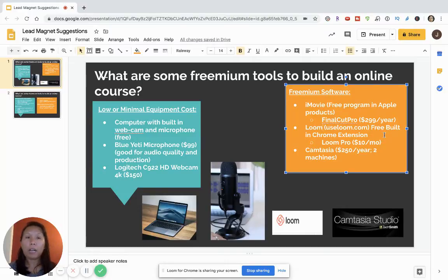Like for me, when I use the Chrome extension, I just click on the Loom icon when I'm ready to record, and then it'll give me a countdown, and then I start recording. And as I'm ready to upgrade, one of the other tools that is recommended and pretty easy to use is Camtasia.